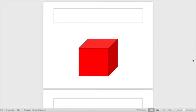We're going to practice colors and the names of 3D shapes. So we're going to look at a few different shapes. We are going to figure out what color the shape is, and then we're going to figure out what the name of the 3D shape is, and we'll write the answers in the box. So first, what color is this shape right here? It is red. R-E-D.